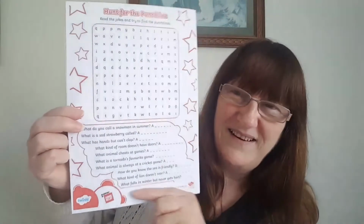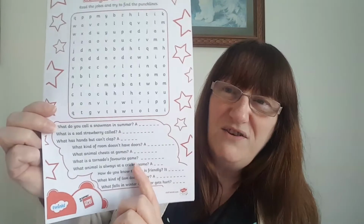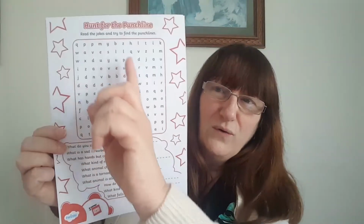Then there's a hunt for the punchline. That's what it says about comic relief. Read the jokes. So there's jokes at the bottom. So you read the jokes, find your answer, and then look for the answer in there and treat it like a word search then. So I thought, oh, that's a bit of fun to do.